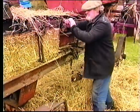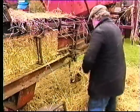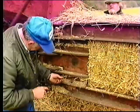Although the bales of straw are compressed automatically by these balers, the wires holding them together had to be threaded round and tied by hand.